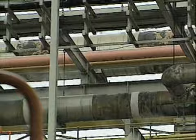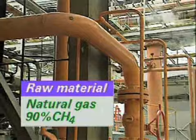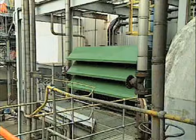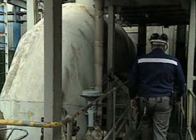Natural gas, which is about 90% methane, is piped from the North Sea and fed to the plant through a pipeline. The other raw materials are water and air. Air is drawn in from the atmosphere. It is filtered and compressed here.